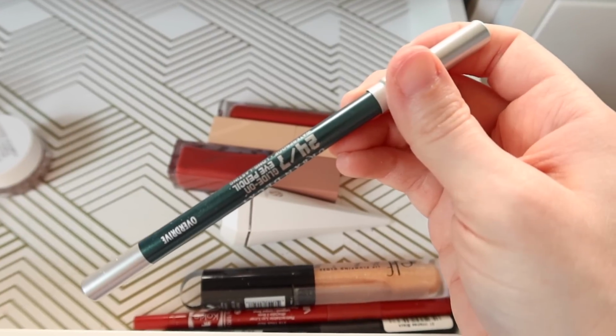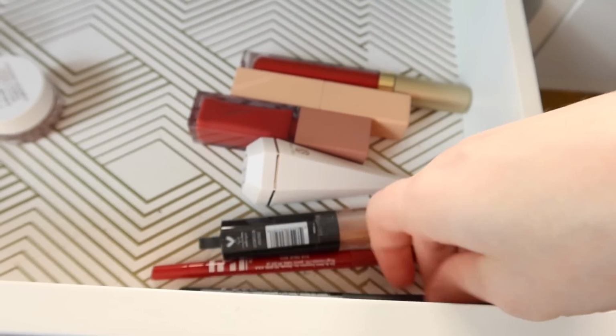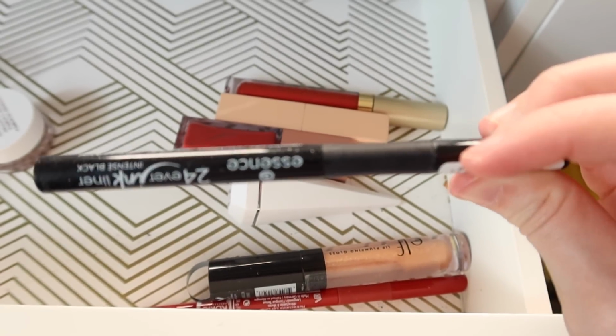The Urban Decay eyeliner in Overdrive, love this one. And then I also had the Essence 24 Ever ink liner in black.